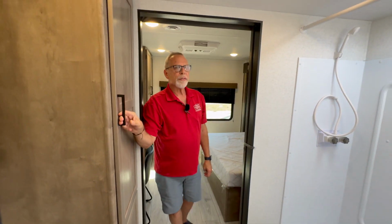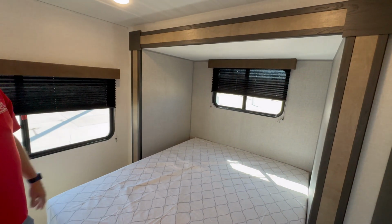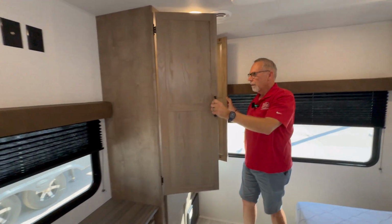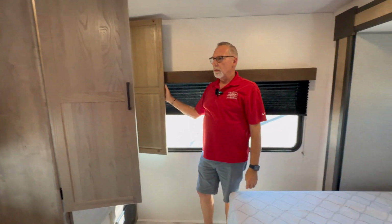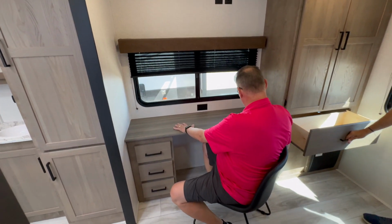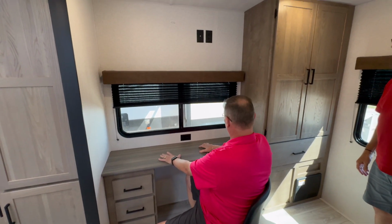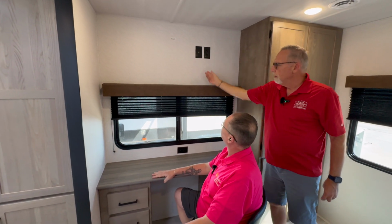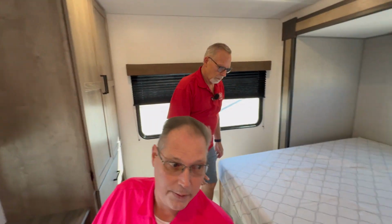Then here's something a little bit different. You got another slide out, with a queen bed inside. Second air conditioner. I'm telling you what, it's pretty dadgum cold in here. Lots of hanging closet space, much more than normal. Look at this right here. Got a nice little desk where I can pull up and do a little work. If you work from home, this would be a great place to do it. It's all set up with the TV mount bracket up top, so you don't have to leave it sitting on the counter, so I'm not leaving any part of my desk.